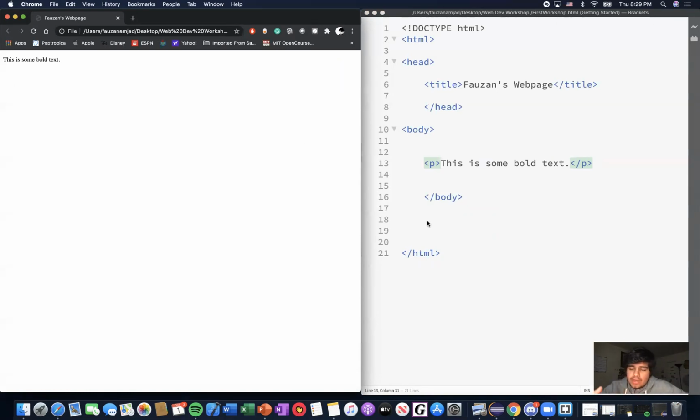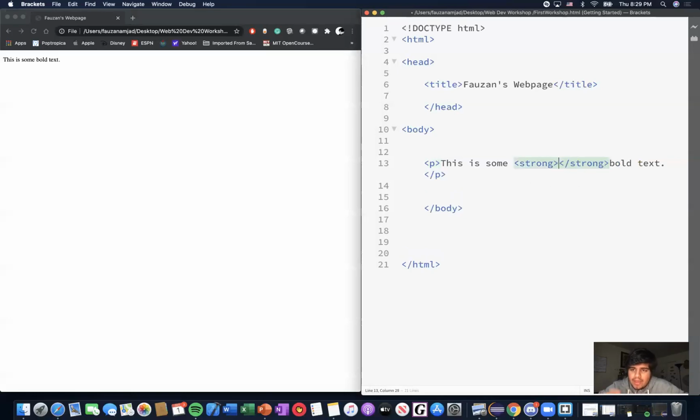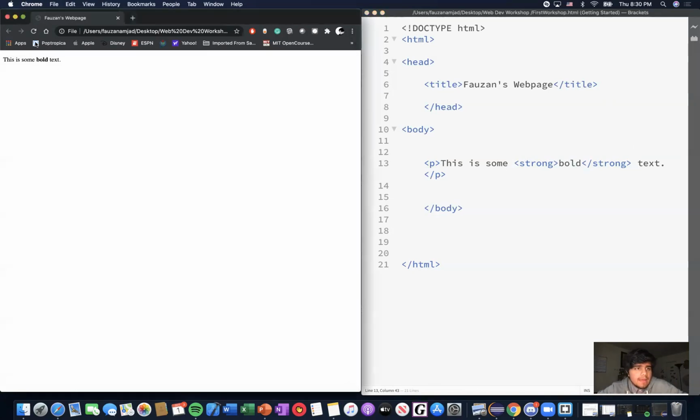Now, the styling for bold text is called strong. You use the strong tag, and then you put the text that you want bold in between it. Make sure that you have those spaces in between. I've emphasized this a lot in other workshops. These spaces are important because the compiler takes everything literally. If you remove the space, it's going to combine some bold and text. The bold letters will be bold, but it's not going to be its own separate word. So make sure to add the space here and here. Anyway, let's save that and see what we have. We got some bold text. I don't know if you can see that, let me make it bigger. This is some bold text.